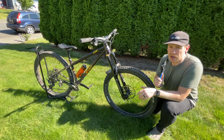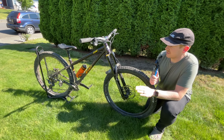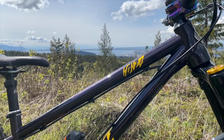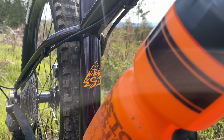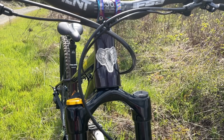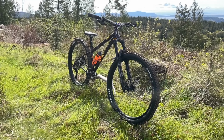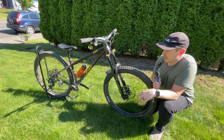So here it is, my new hardtail. It's a 2022 Kona Honzo ESD. If you guys have been following the channel for any amount of time, you know I love hardtails. I love taking them on things you probably shouldn't. When I thought about the ultimate downhill-oriented hardtail, this is basically it. It's like a big, burly, slack enduro rig that happens to not have rear suspension, which is like everything I like. It has a 63-degree head tube angle, aka it makes it really slack. It's very long for a medium, and it's just gnarly.